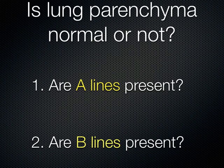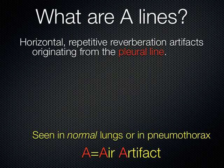And so when it comes to lung parenchyma, if you're trying to figure out if it's normal or not, the first question you want to ask yourself is very simply, are there A lines present or are there B lines present? And this is actually quite easy to do. What the heck is an A line? An A line is that horizontal, repetitive, reverberation artifact that originates from the pleural line. Now we can see this in normal lungs, or we can see it in the setting of a pneumothorax actually. It's an artifact. I want to emphasize that, the fact that it's a reverberation artifact that we can see.